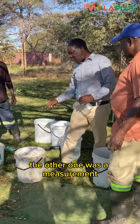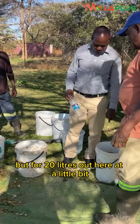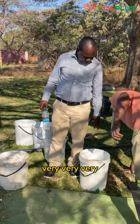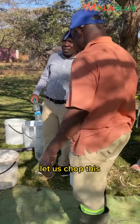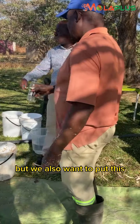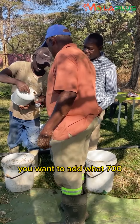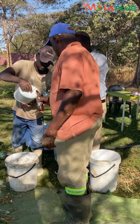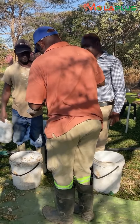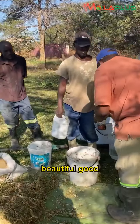The other one was a measurement for what we are going to do to digest the dairy milk. But for 20 liters, add here. Add a little bit so that we fill it up. Let us top it up to around 20 liters. We'll top up the water, but we also want to put this. We need to add 700. This is enough. Fill it here. Good.